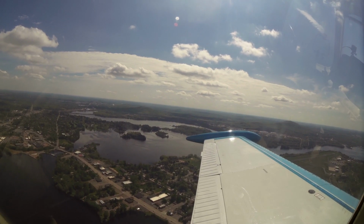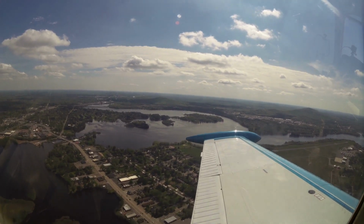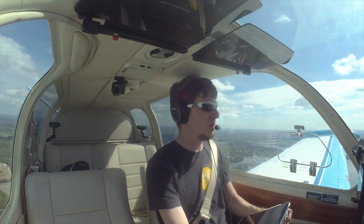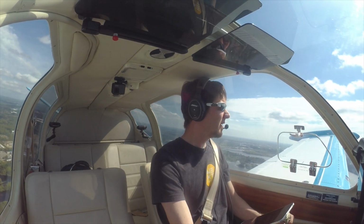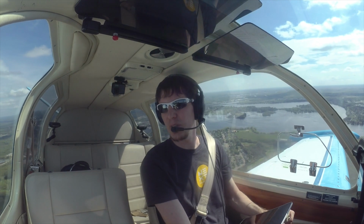Not a lot cooking, a little bit from the right, but nothing major. Set up for a little bit more normal pattern, although I still like to keep it pretty tight. Not flying a 747.